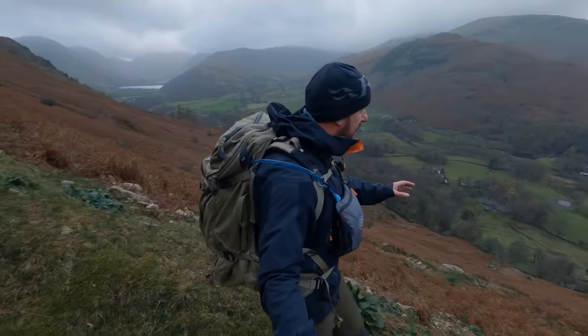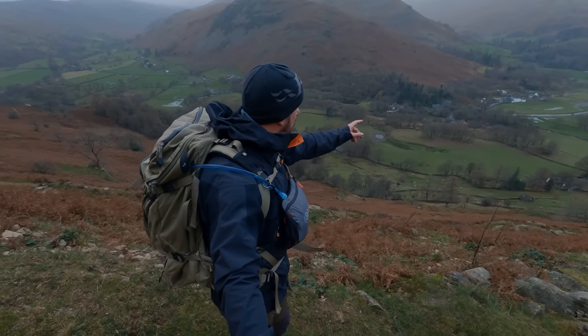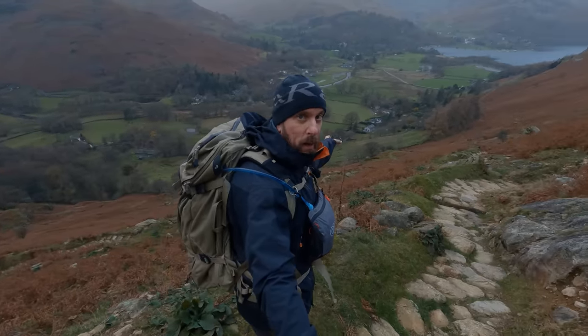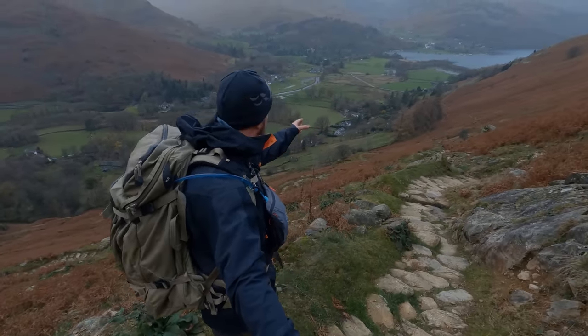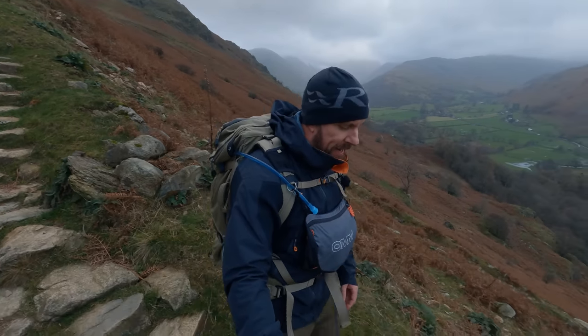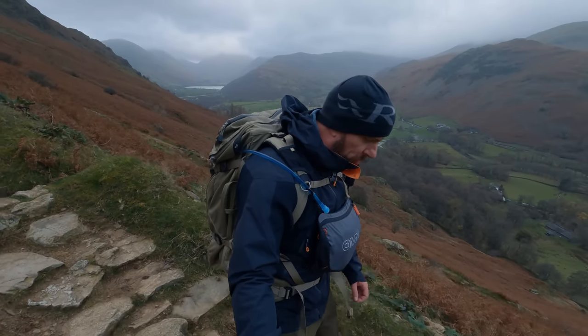And I was pleasantly surprised that I'm in line with Crookabeck Farm just down here. And not a million miles away from Patterdale and the path that's going to take me over and bring me out by the school there in Patterdale. Watch this, that walk from the school back to Glenridding will take about 8 hours. It'll just be the worst trudge of doom ever.